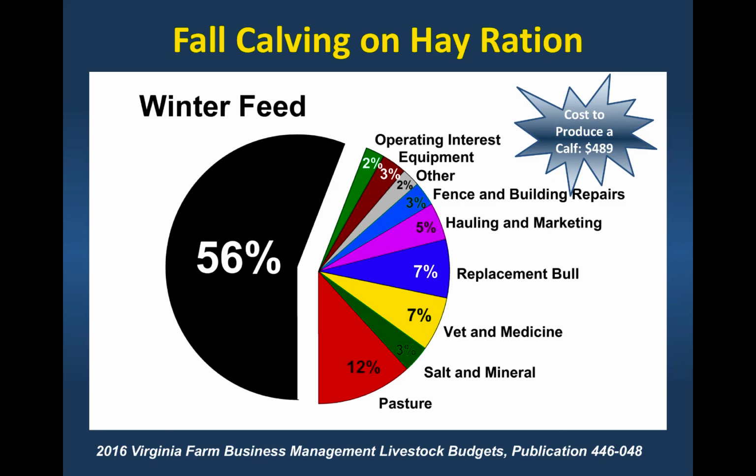The other thing that's interesting about farmers is when you work with the farmer and times get tough and the calf prices are low, or lamb prices, or whatever ruminant livestock you're working with, they'll start to cut things, but they tend to cut things they write checks for. And a lot of times we don't write a check directly for hay. It's mostly indirectly. And things we write checks for, like a replacement bull or vet and medicine or mineral, whenever we start to cut back on those programs, we open ourselves up to risk within that system.